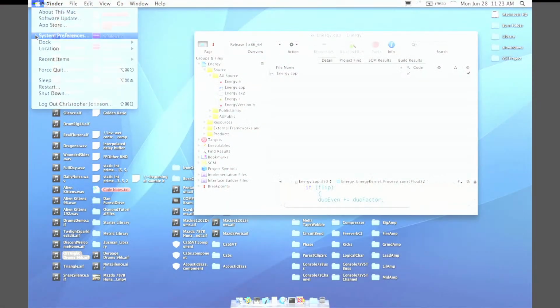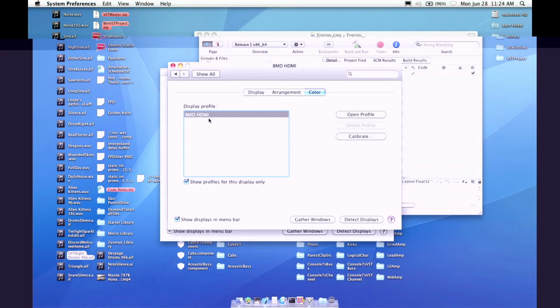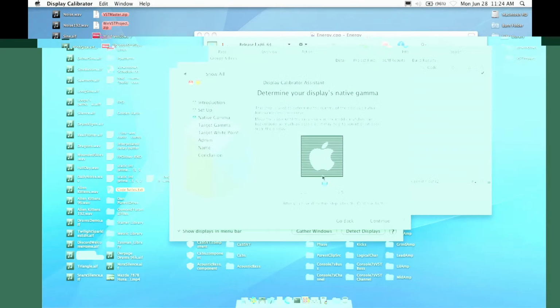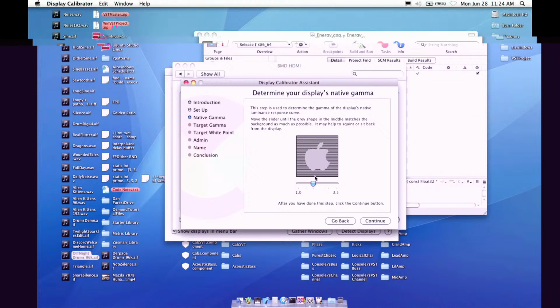So... System preferences. Maybe I can tell it to be a different color? Aha, interesting. Display profile BD HDMI. Let's calibrate this. Oh man, we're freaking out super hardcore now. And I can't see any changes to what this is. Let's step through that. How about gamma, maybe? Oh, now we're frozen on another visual. That's interesting.